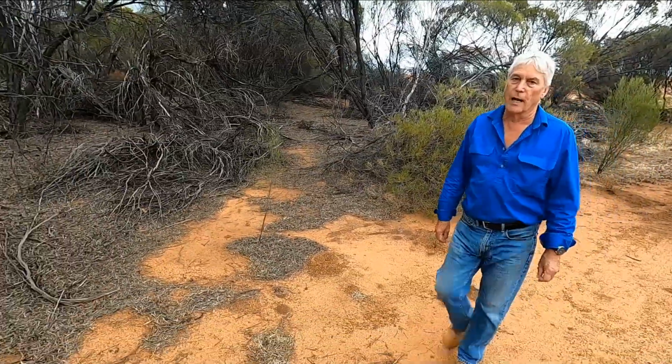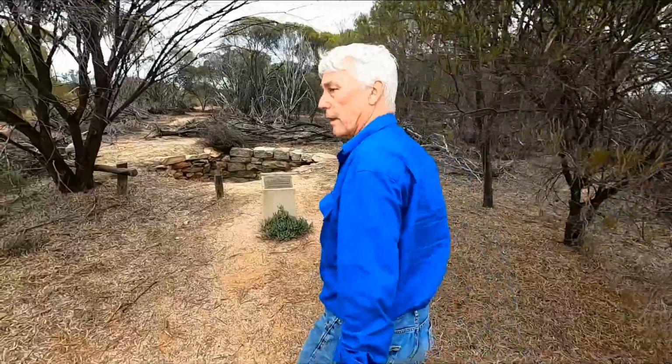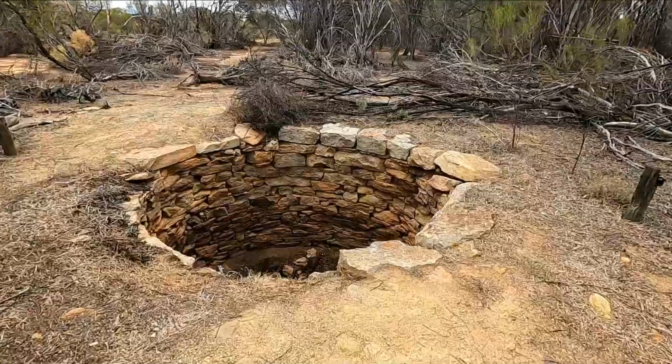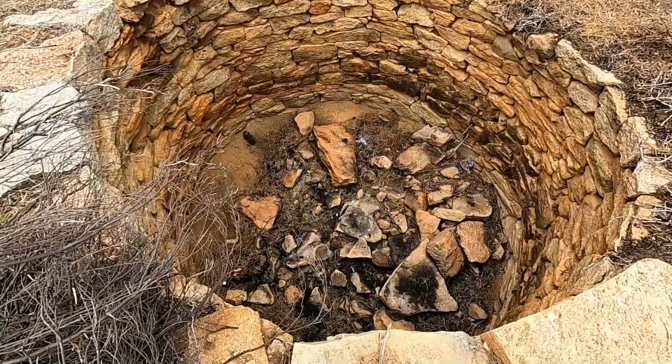Mr. Hunt was first here in 1864. He came back in 1865 and constructed this well. This one is a very nice well. It would be about 3 meters across and 3 meters deep.